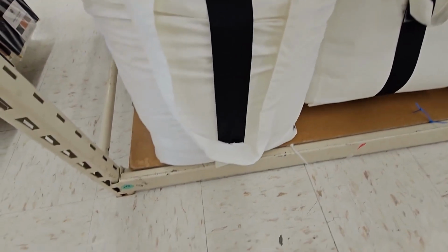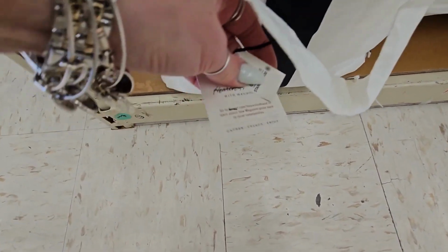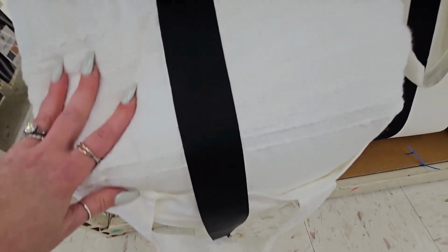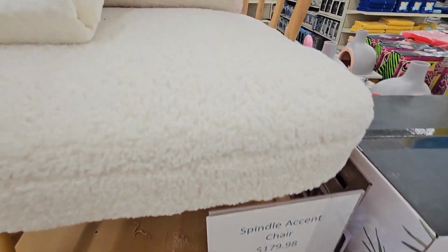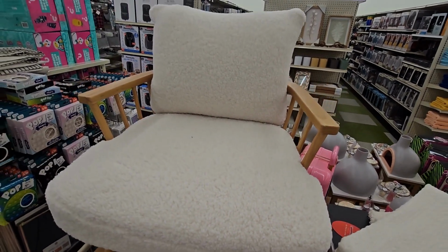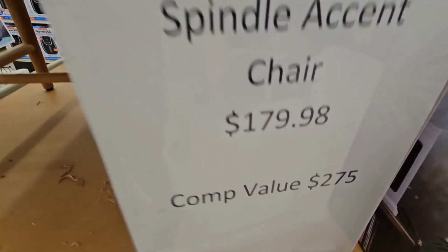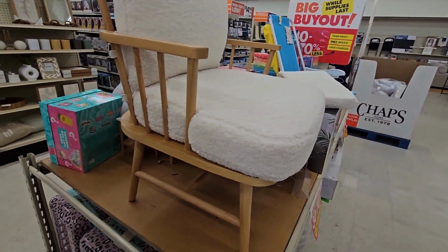They had comforter sets. I want to say these were Magnolia. Hearth and Hand. Yep. So these were the Hearth and Hand comforter sets. They had different sizes. They had queen, twin, king, and furniture. You guys, I featured this exact chair. It was like $350. I have a video with this as the thumbnail. It's hilarious. So this was $179.98. Oh my God.